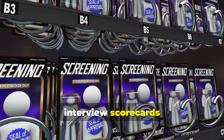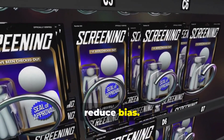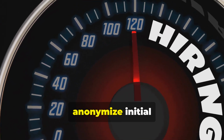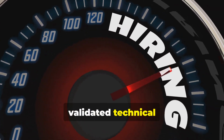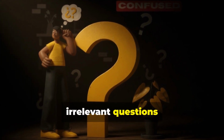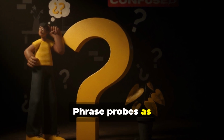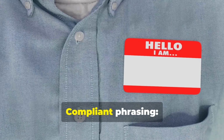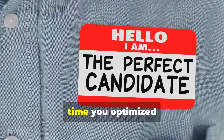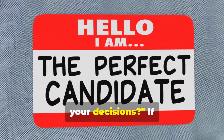Use structured interview scorecards and technical rubrics to standardize evaluation and reduce bias. Leverage ATS features to anonymize initial screens and use validated technical tests for skills measurement. Avoid illegal or irrelevant questions: age, marital status, nationality. Phrase probes as work-related scenarios. Compliant phrasing: tell me about a time you optimized battery life on a product. What constraints guided your decisions?